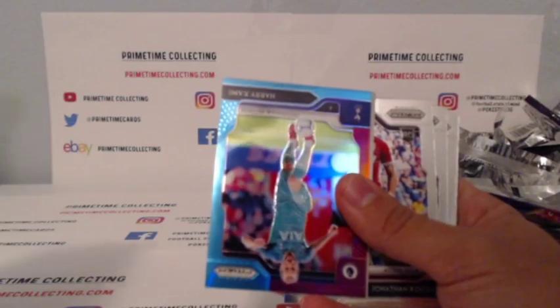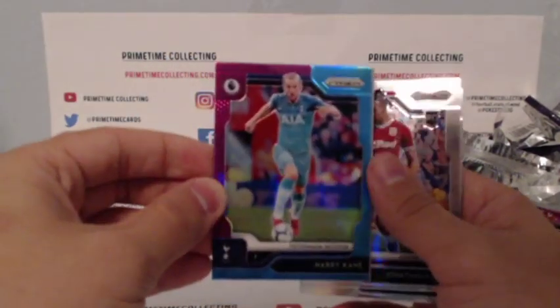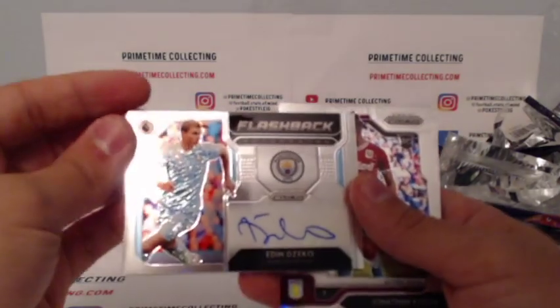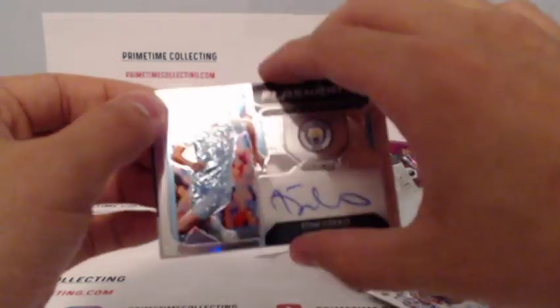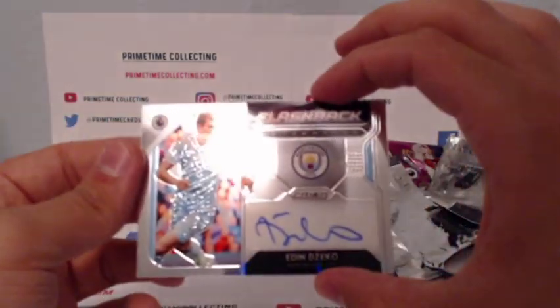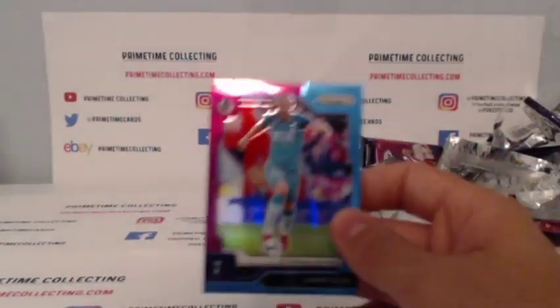Alright, we have Harry Kane for Tottenham. And our final auto. Flashback autograph for Manchester City. Edin Dzeko. Very nice card. Not numbered. Congrats on that, Manchester City. And the rest are base.